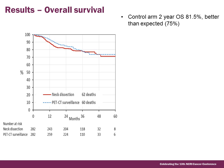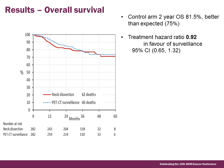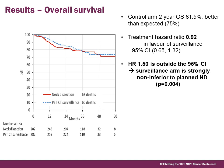In terms of the results of the overall survival, as you can see here from the Kaplan-Meier curves, there was no difference between the two treatment arms. The hazard ratio was 0.92 in favor of surveillance, and the hazard ratio of 1.5 was outside the 95% confidence interval, meaning that the surveillance arm is strongly non-inferior to the planned neck dissection.